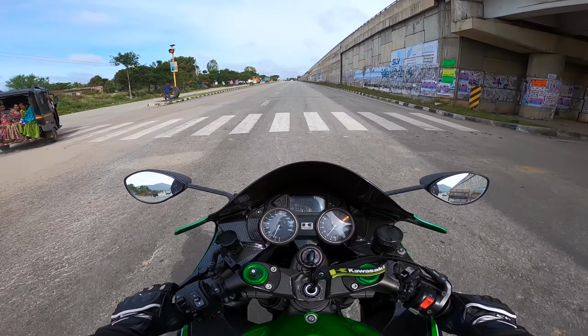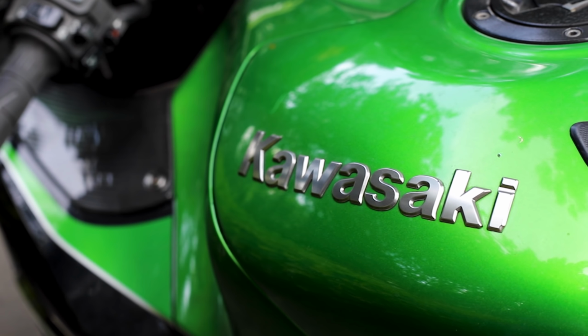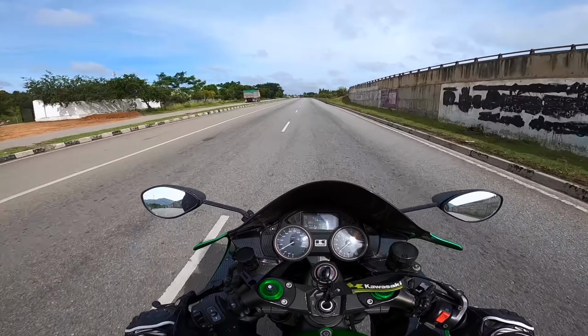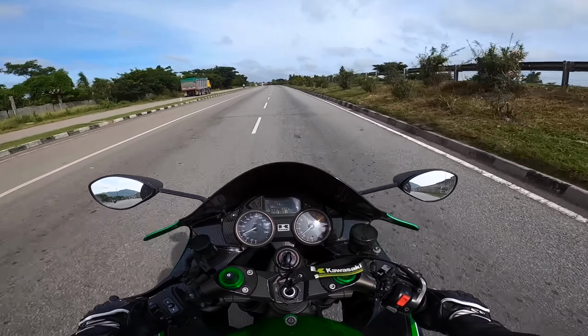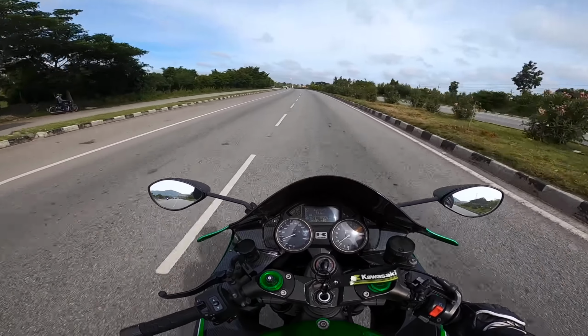But the thing is, you should be very responsible in riding this motorcycle because it's pretty fast. I'll say that if you have some experience on a 600cc, you'll be able to jump onto this motorcycle and whack it open. But even though it doesn't intimidate you, traffic conditions and everything are so intimidating, so you have to keep that in mind.